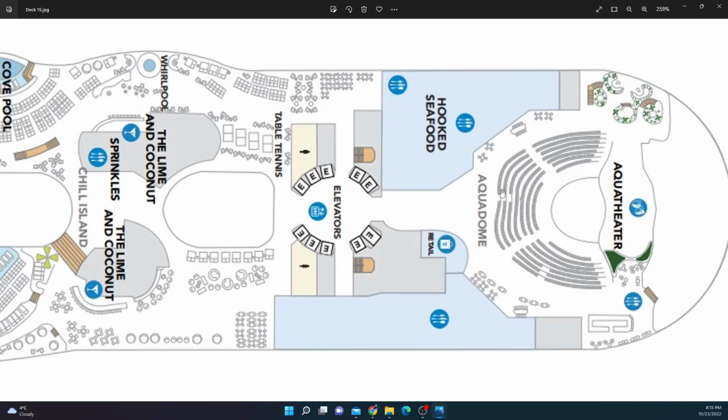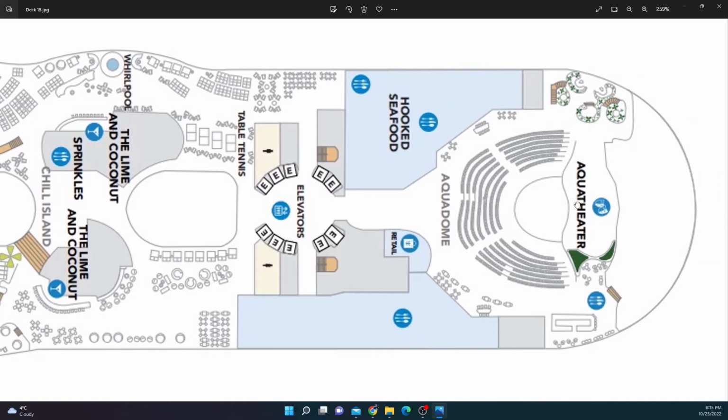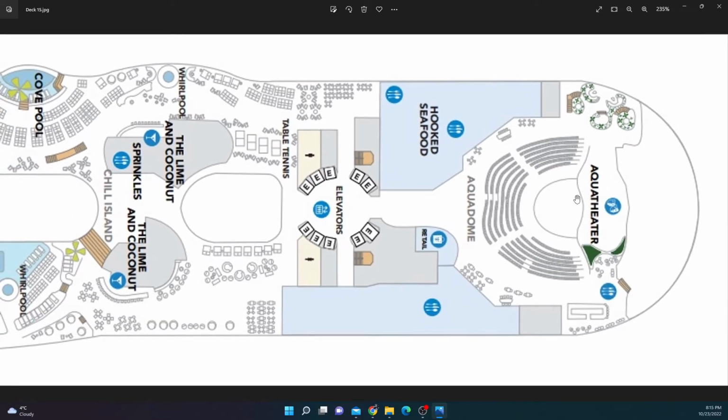Then you also have the Aquadome. This is another of the neighborhoods within the Icon of the Seas. This is the Aqua Theater. Now, for most who are familiar with the Oasis class that have the Aqua Theater at the aft end of the ship, this is located at the front of the ship, and basically it's all indoors. A lot of the elements of the weather are not impacting for the divers or the performers of the show itself. So it's nice that they've included it into the front, as well as made it indoors for the safety of those performers.